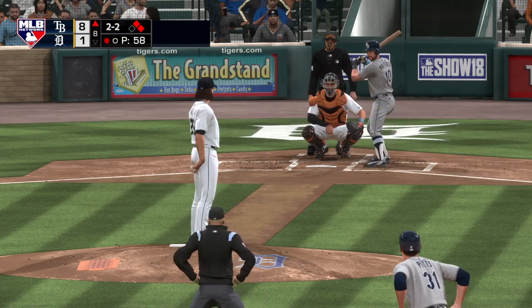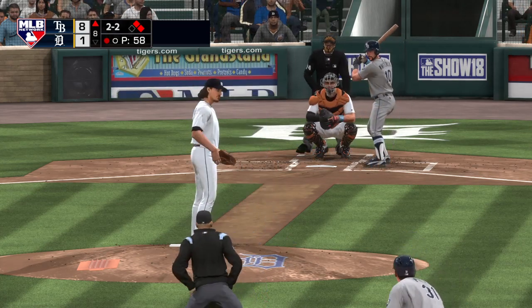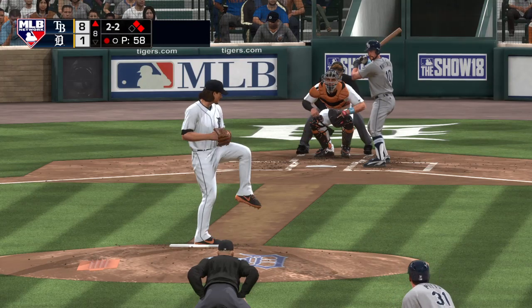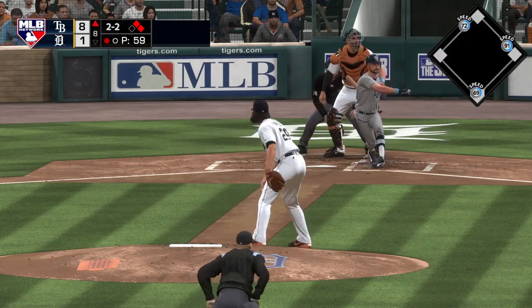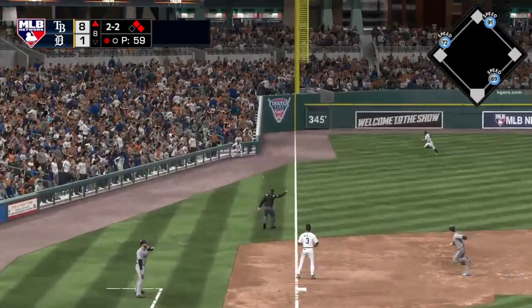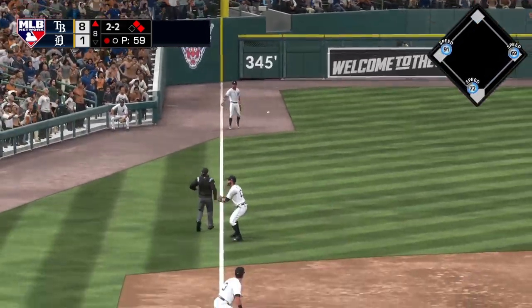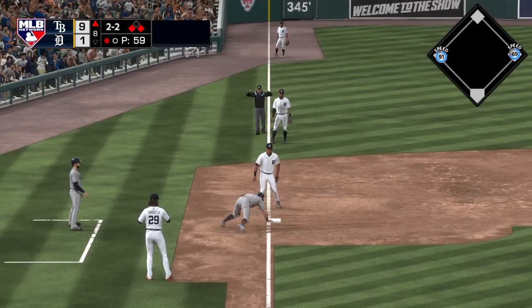Pitts on second. Pitts at first. 1 gone. Down the line and fair. That's a hit. Long throw to third. And he's safe.